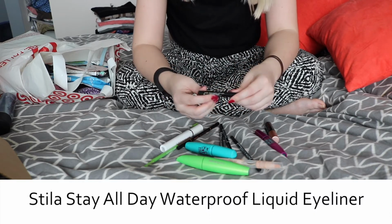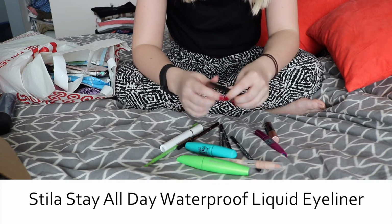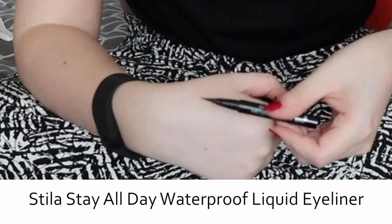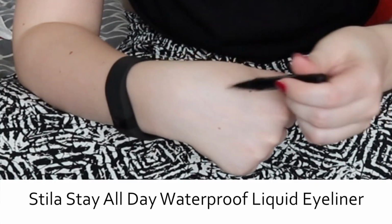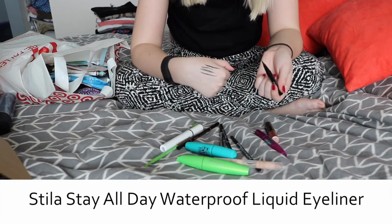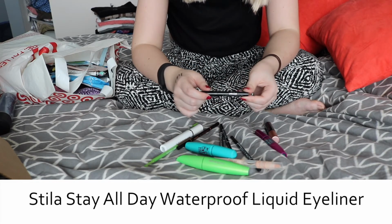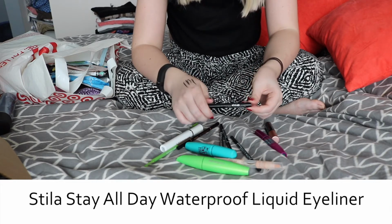The last eyeliner I have is a Stila Stay All Day Waterproof Liquid Eyeliner sample. This is just one of the liquid eyeliners that comes in a pen form. You can see the end ended up getting a little bit frayed, and it just dried out. I mean, it kind of still draws, but it's just not what it was when I first got it. This eyeliner is really nice, although it has kind of a shiny finish, which I really don't like with my liquid eyeliners. I want them to dry matte.